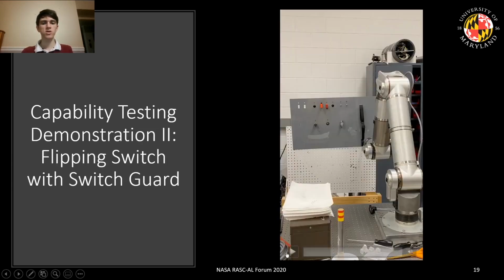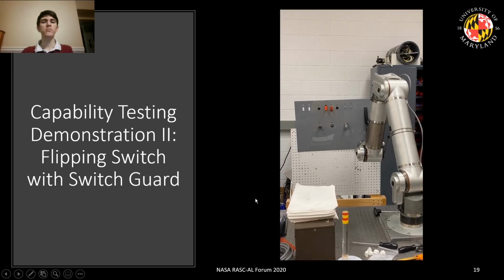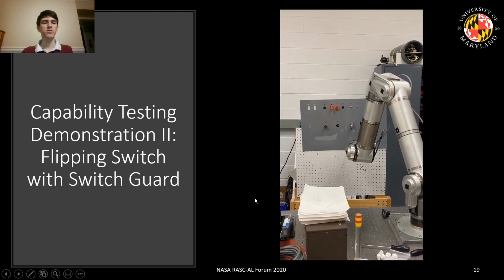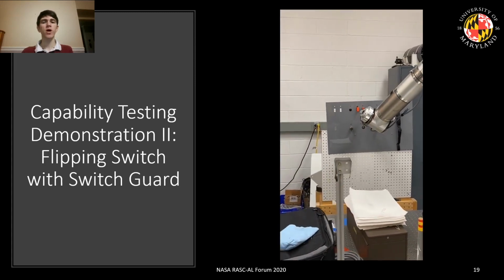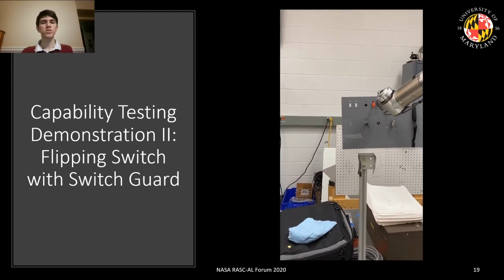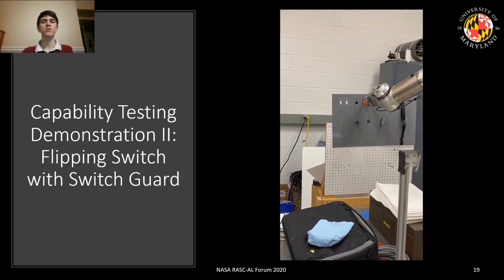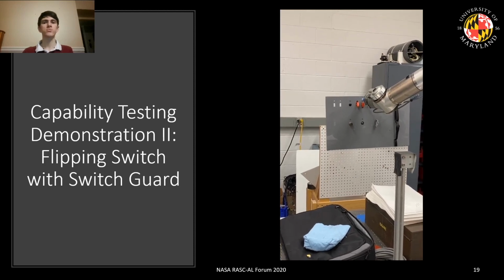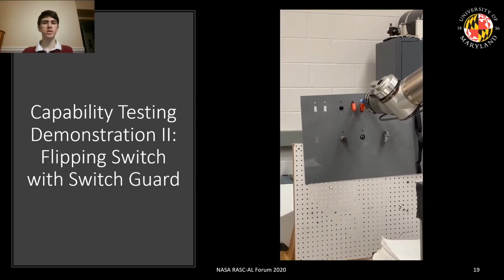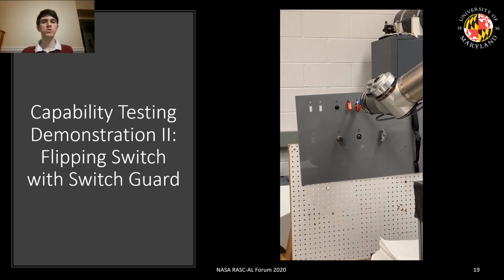Next, let us take a look at a more complicated task where Ranger and MBV is attempting to put down a switch guard and then flip a switch that is beneath the switch guard. All the while, MBV is being controlled by an operator using a Cartesian controller joystick. They can also control it in robotic mode using another joystick. They use both of these functionalities here to position the arm in such a way that it can be moved straight down to undo the switch guard.